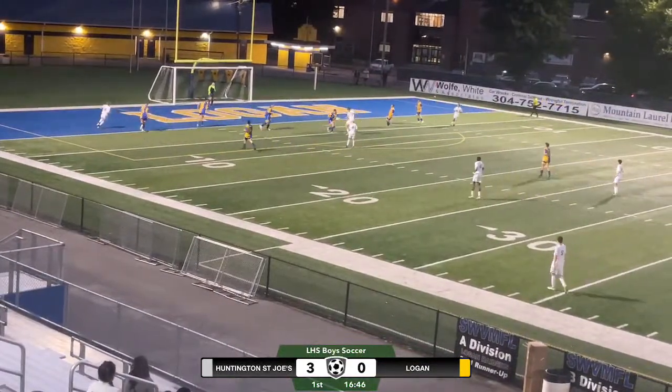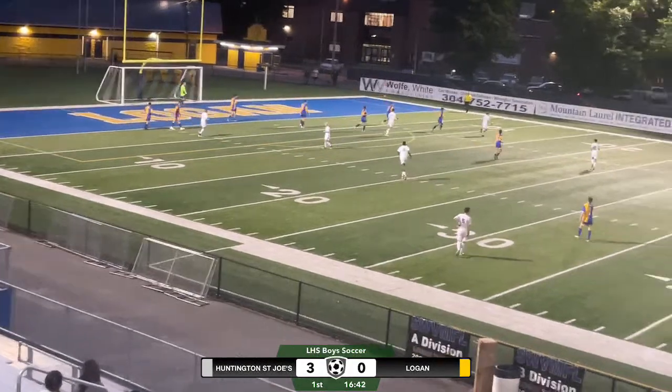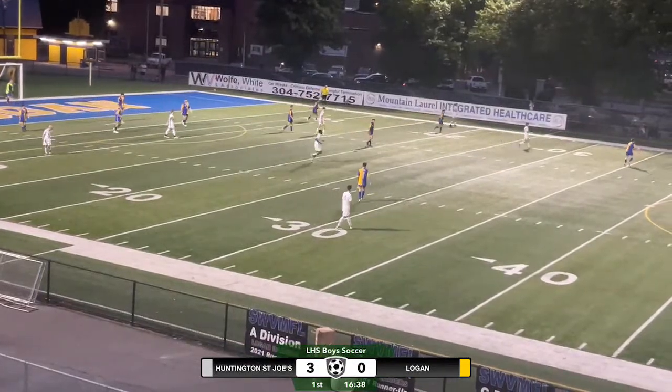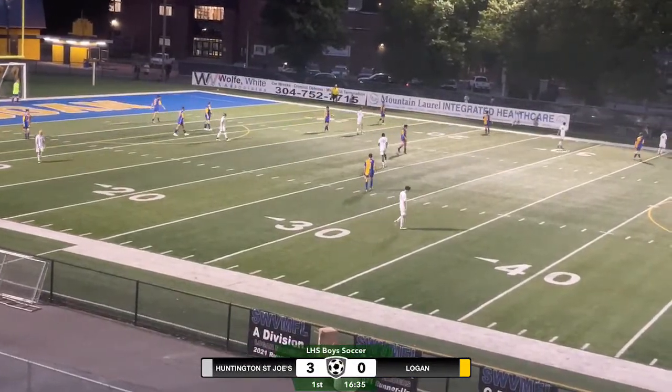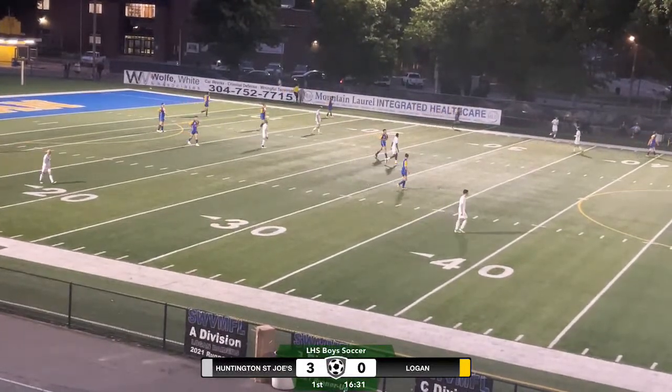Number 9 clears it in, and Logan had Huntington St. Joe had an opportunity. Good defense by Logan to clear that, and they clear it back for the Irish. And it's just a little bit out of far reach of Huntington St. Joe's. It's going to be a throw in for Logan.